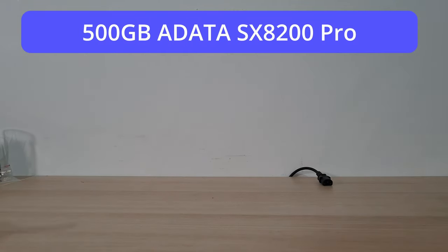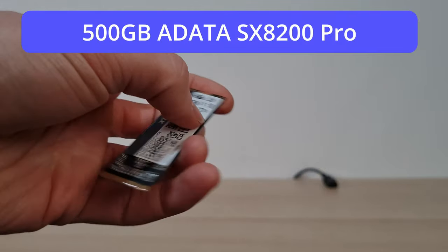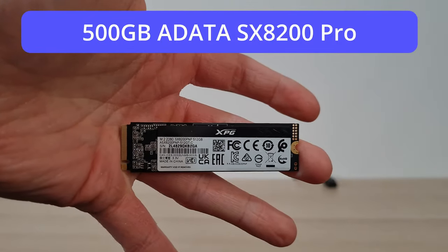Storage-wise, we have a 500GB NVMe SSD. So this is an ADATA SX8200 Pro. Probably one of the best Gen 3 drives, actually. I got these on a really good deal, about £40 each. We probably can't get it at this price anymore. So just pick up any 500GB NVMe SSD from a brand that you recognize, and you'll be absolutely laughing.